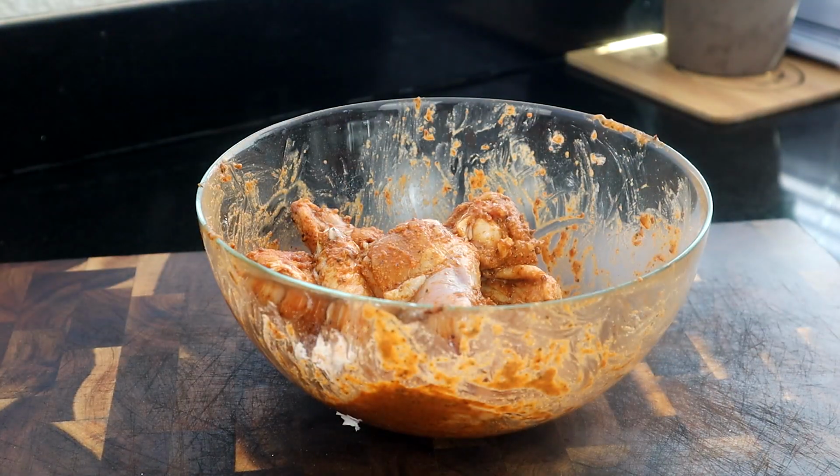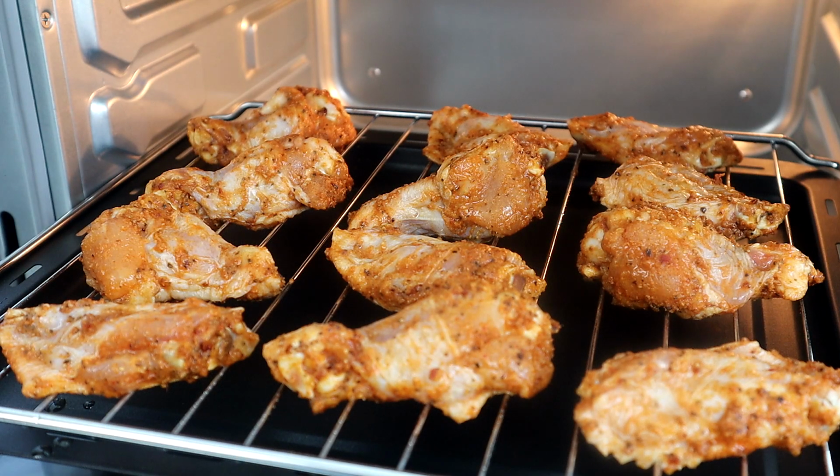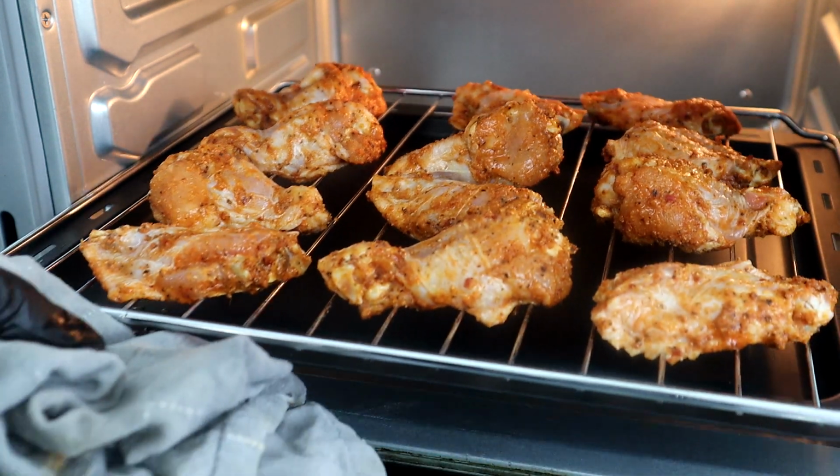All right, so now what we're gonna do is preheat our air fryer so we can start adding our chicken onto the grates. That way we can go ahead and get them cooking. Now that we've preheated our air fryer, I've already placed our chicken pieces onto our grates. And what we're gonna do is we're gonna push this in here.